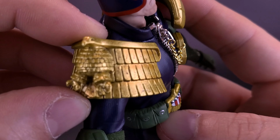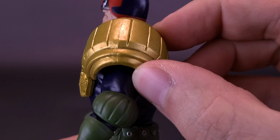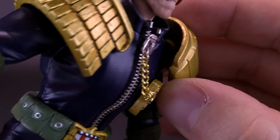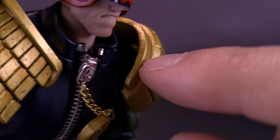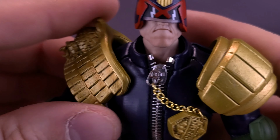He obviously has the big eagle shoulder pad on the one side and an equally large barrel-shaped shoulder pad on the other. These seem to be attached by, I'm guessing, glue. You can see it right there. There's a little peg on the inside where basically they're attaching it to the shoulder section. So because of that, yeah, there's a little bit of posability. You can move these back and forth.